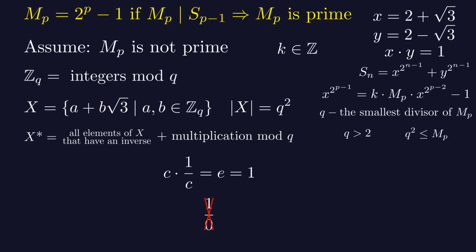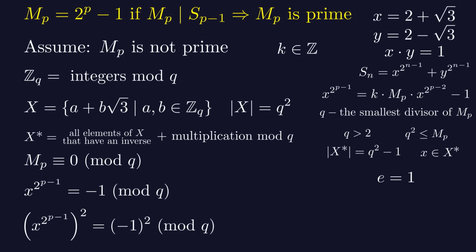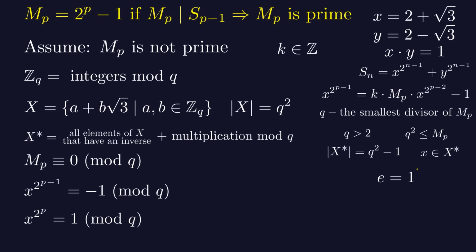The order of X star is equal to q squared minus 1, since it contains all the elements of X minus the one element that can't be inverted. We also know that x is an element of X star. If q is a divisor of Mp, then Mp is congruent to 0 mod q. Following this logic, this equation modulo q will just be equal to that. And if we square both sides, we get that x to the power of 2 to the power of p is equal to 1, which is the identity element in multiplication.